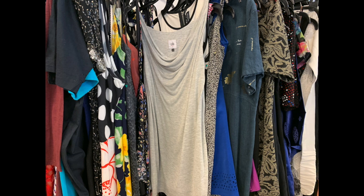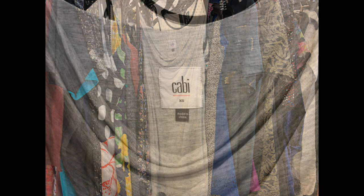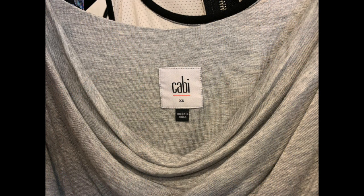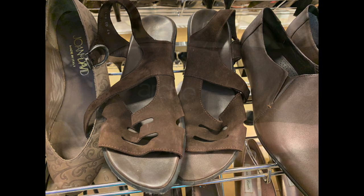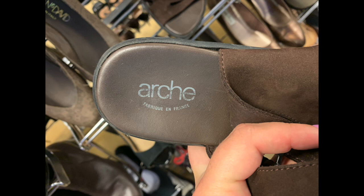But I have good news because I did pick up three pieces. One was this gray cabbie dress for $5. It was half off, that I'm going to be listing for probably $29.99. These Arche sandals I purchased for $9, which are in beautiful shape. They're my size, so I'm debating on whether to try them on or not. And these can be listed for probably around $39.99 on eBay.